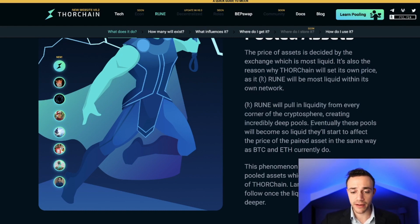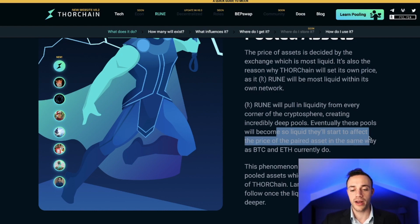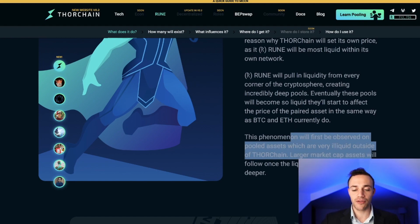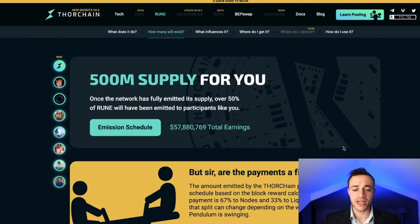So with that being said, eventually these pools will become so liquid they'll start to affect the price of the paired asset in the same way as Bitcoin and Ethereum currently do. This phenomenon will first be observed on pooled assets that are very illiquid outside of THORChain. Larger market cap assets will follow once the liquidity pools become deeper.